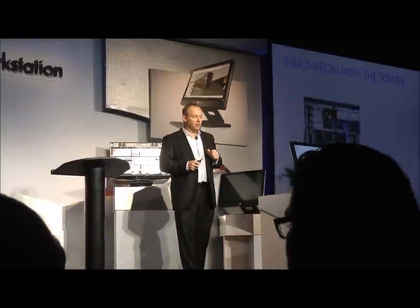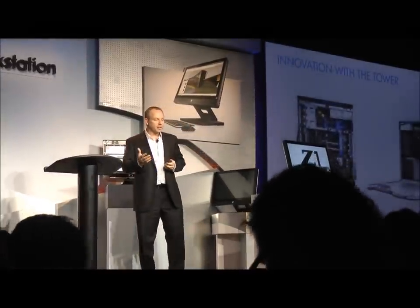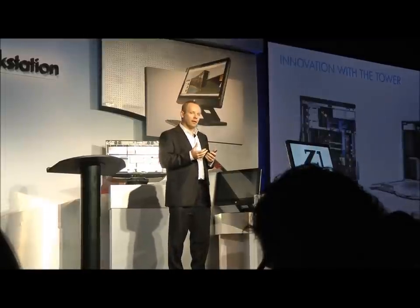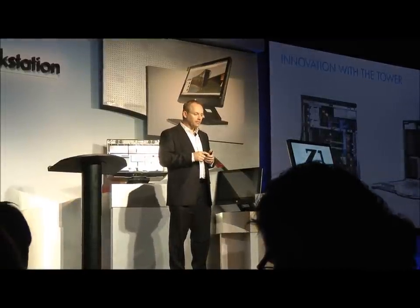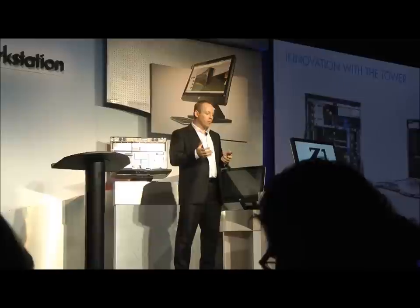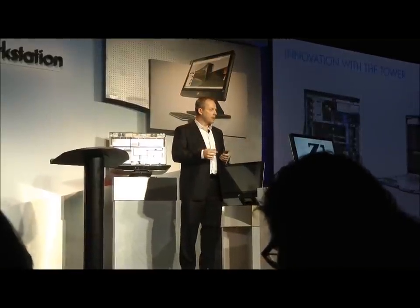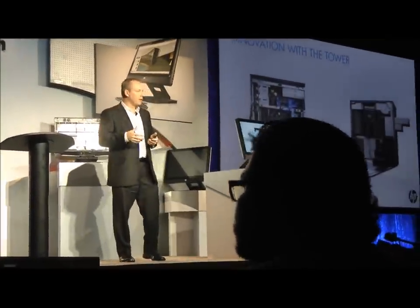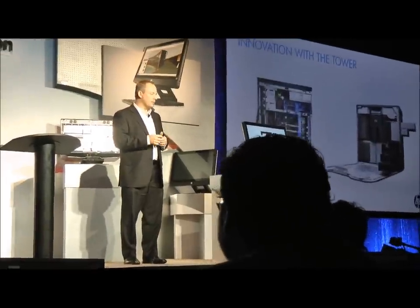I wanted to start with a little bit of what was set on stage this morning, and that's some of our innovation that we've done from a form factor standpoint. As was said, we've been in the workstation business for 30 years, and through those 30 years, most of our innovation focus has been on the desktop form factor, that tower form factor.